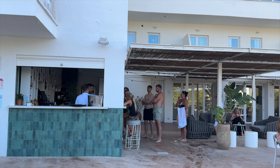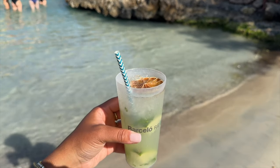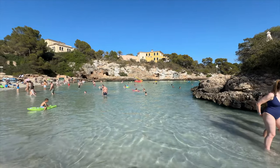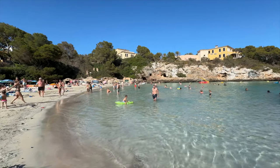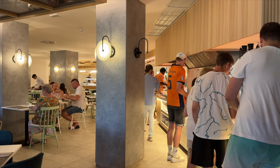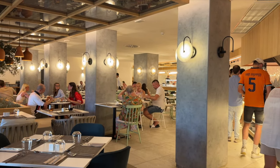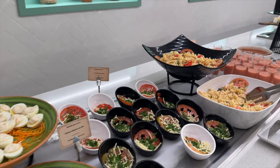It was pretty late in the day already, but I was determined to swim, so we headed down to the bar, got some drinks, and this is what the beach looked like. I believe it's called Cala Ferreira. The water was so clear and beautiful, but I will say there were a lot of screaming kids. Also, they charged us for pool towels. I don't know if this is normal here, but I thought this was weird. You got your money back when you returned them, but they also charged you if you wanted fresh towels.